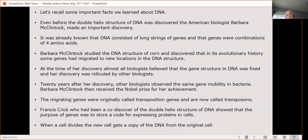And thank goodness, at least, she did eventually win the Nobel Prize for the work she had done, because people recognized that she was the first person to show that this was true, that there are certain genes that can really migrate from one position to the other within DNA. At the time, those genes were called transposition genes.